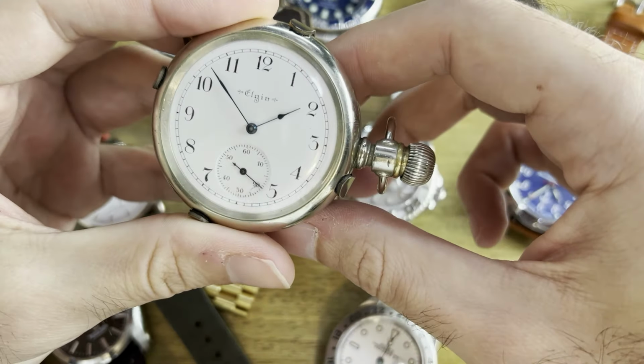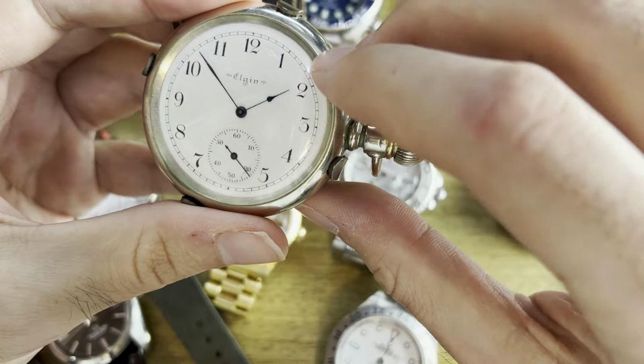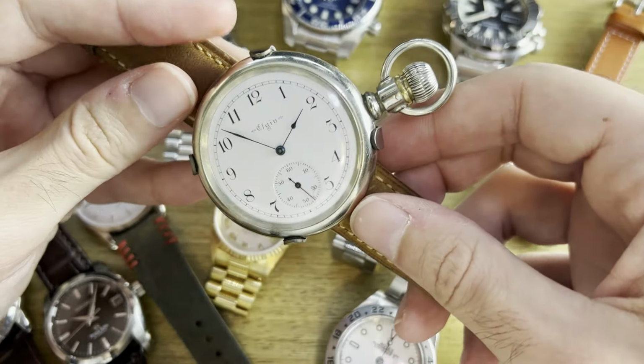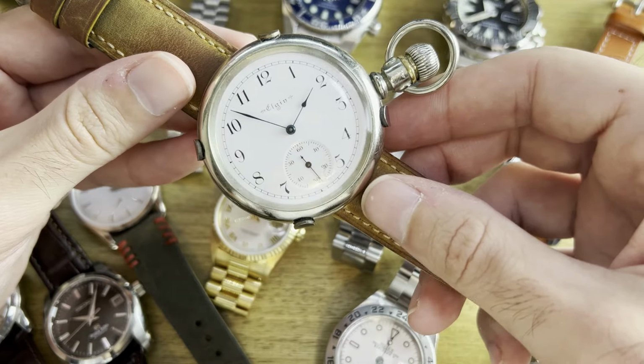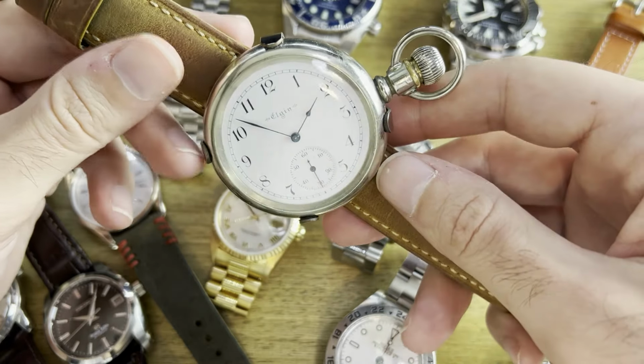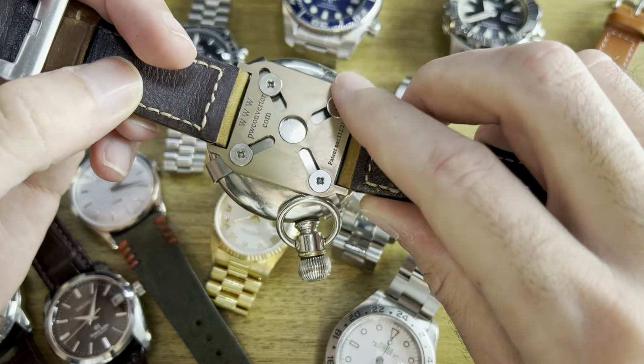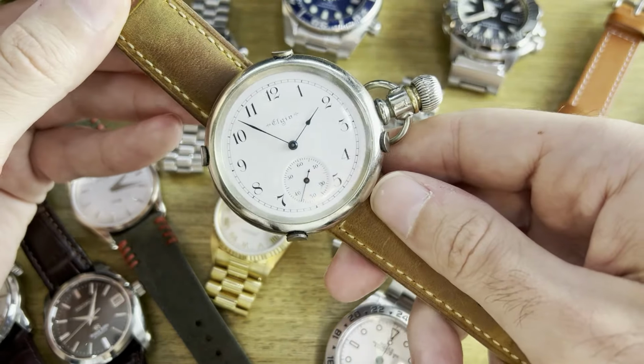This is a watch that as a kid, it was broken. I got it with a missing crystal and missing hands and spent about $200 20 years ago to get it restored. And now it's running like garbage again and needs another restoration. But I also threw it on this aftermarket case holder, so I can wear it as a watch.